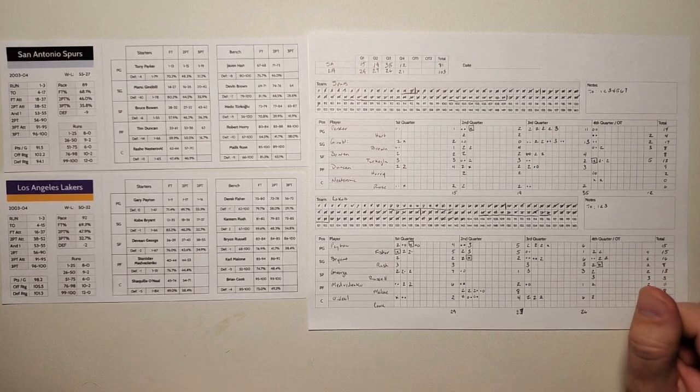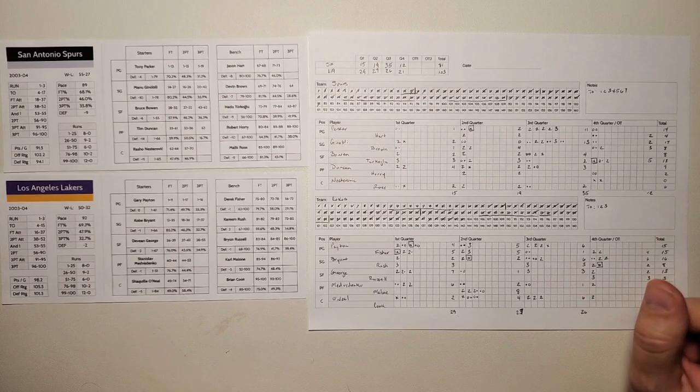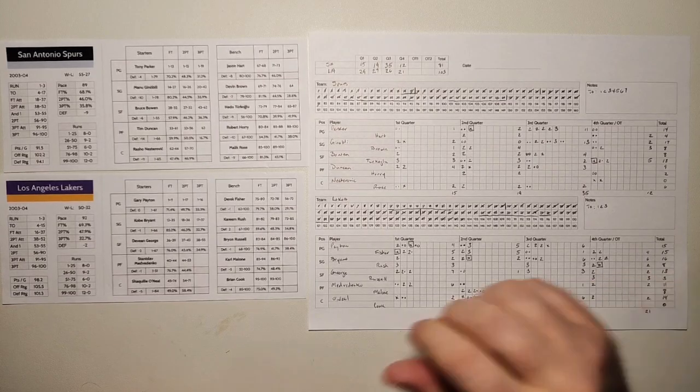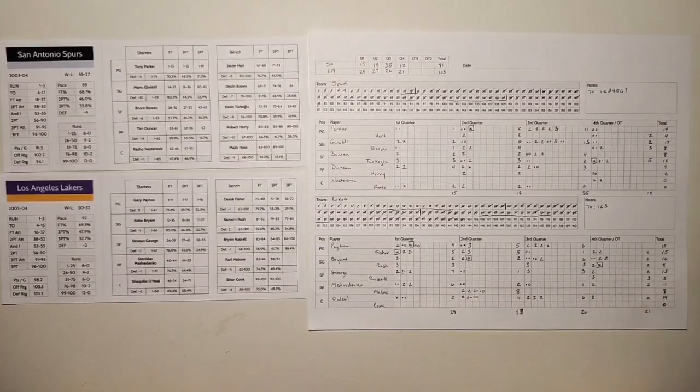Couldn't get that scoring run when they needed it, and the Lakers played well at home as they beat them by more than 20. Good game from Kobe, really from all of their starters. So all the starters were into double digits, and then they got double-digit bench scoring from Fisher, and almost double digits from Malone and Kareem Rush. So good game from the Lakers, and they win 103-81.